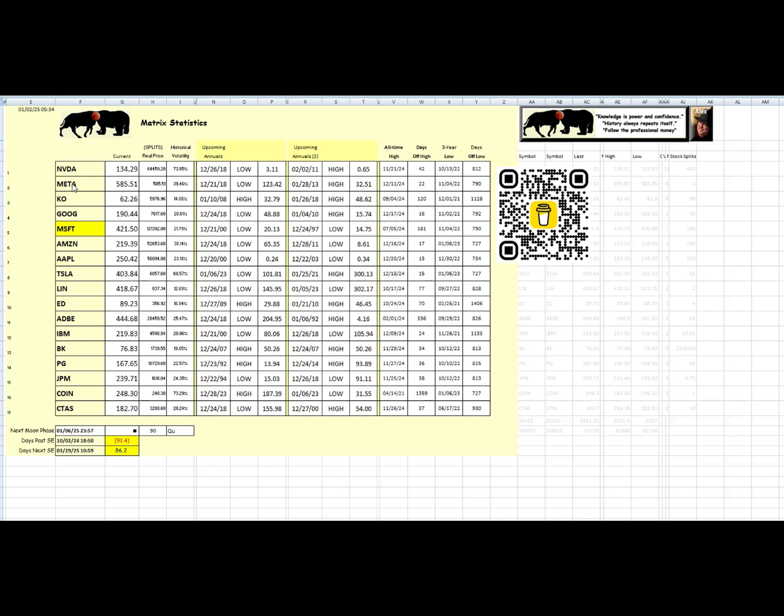So again, this is the Matrix Sequence program, which will start here the 6th of January. So if you're listening to it after that, this is just a brief little review on the options. Again, this is the actual stock part of it that we're basing our options on.